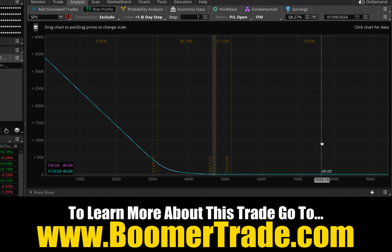But the best part is that in this particular example, the worst case scenario is a profit of $40. So if it goes up to the moon, if it stays right where it's at, comes down a little bit, anywhere in this area here, the worst case scenario is you can make a profit of $40. And in a black swan event, you can see this payoff.